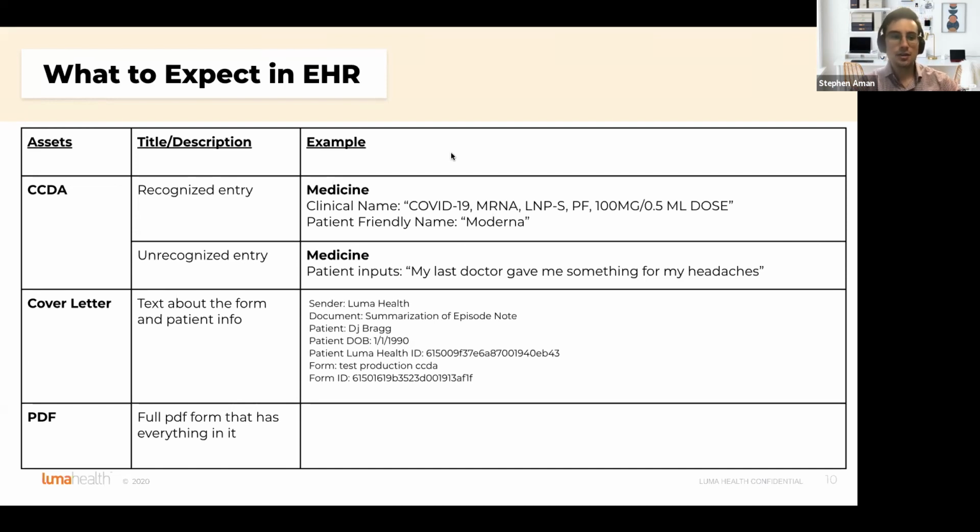The other one's the cover letter. This typically shows up in the middle of what looks like an email, as the body of the email. And this is us just telling you, hey, we're Luma Health sending you this form for this patient, for this date of birth, et cetera. Just some information on what the form is and who it's for.